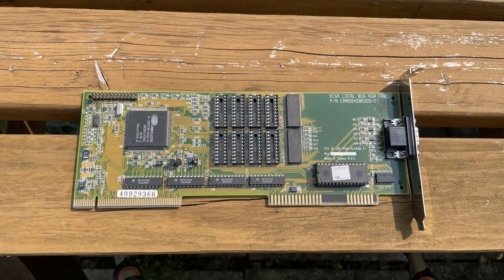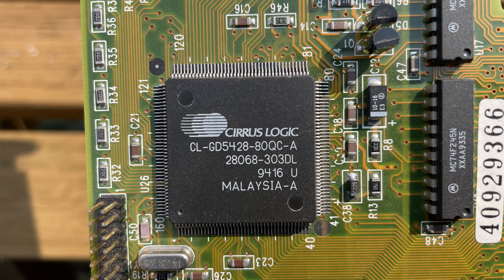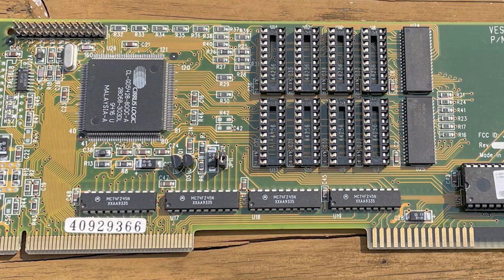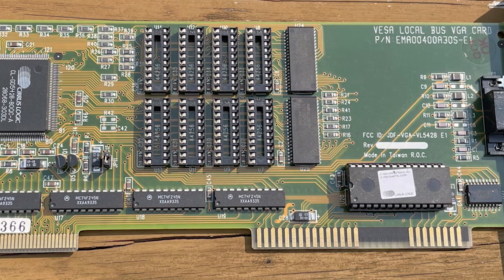To finish off our VLB cards, I'm going with a generic Cirrus Logic GD5428-based 1 MB VLB video card. Nothing flashy, but this is still a very fast and very compatible VLB-based SVGA chip from 1994.